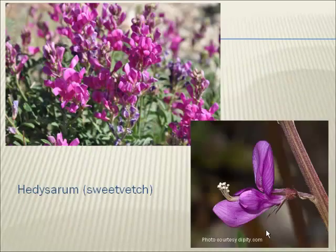The hedysarum, the sweet vetches, again, what a cool flower. Very nice plant, blooming a little bit early summer, if you will.